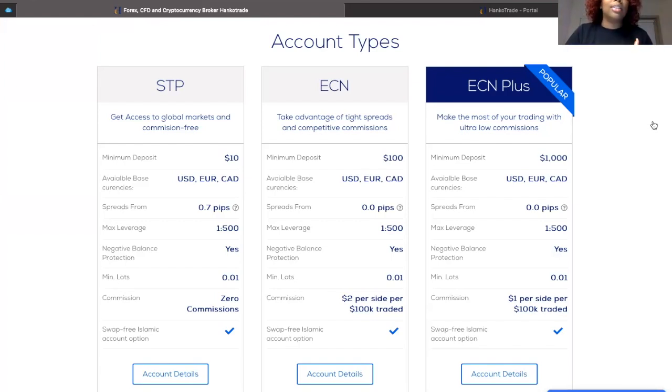Guys, $10 is more so a demo account in my opinion. $10 is very low, and you're not going to really see much of gains until maybe months down the line, especially if you're a beginner trader. So I always suggest you get an ECN or ECN Plus account.